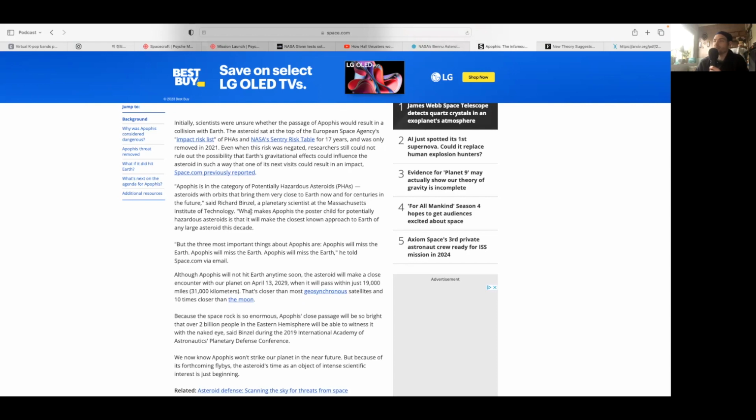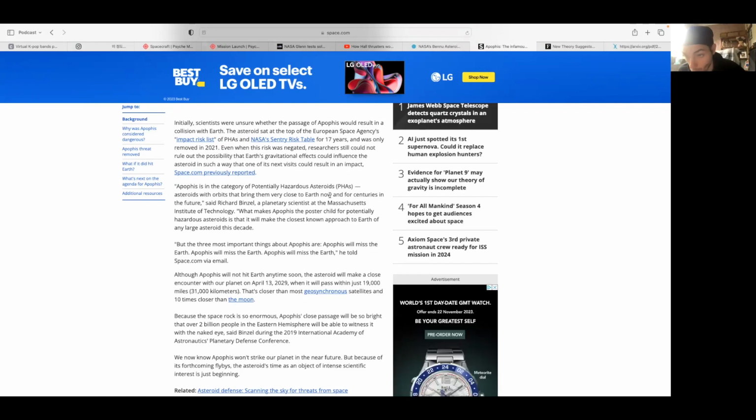Apophis is in the category of potentially hazardous asteroids, asteroids with orbits that bring them closer to Earth now and for centuries in the future. What makes Apophis the poster child for potentially hazardous asteroids is that it will make the closest known approach to Earth of any large-scale asteroid this decade. However, let's not panic. The three most important things about Apophis are: it will miss the Earth, it will miss the Earth, it will miss the Earth.